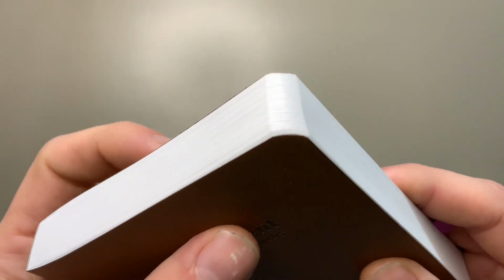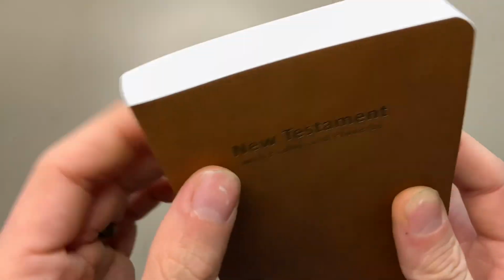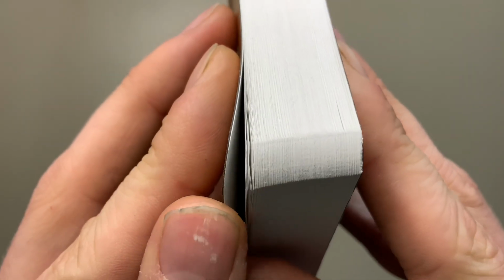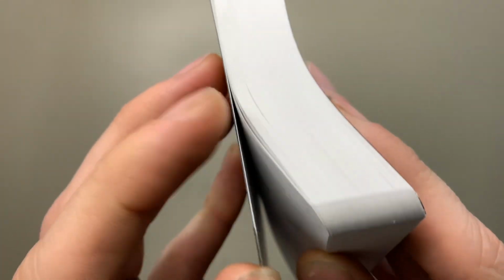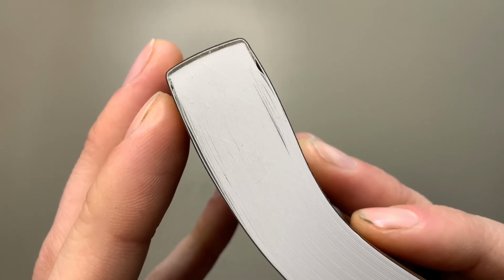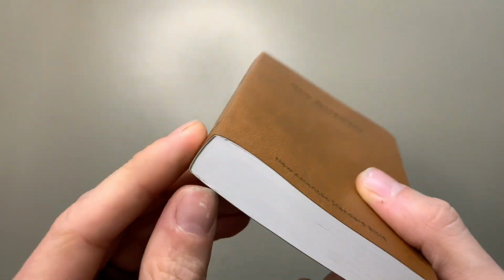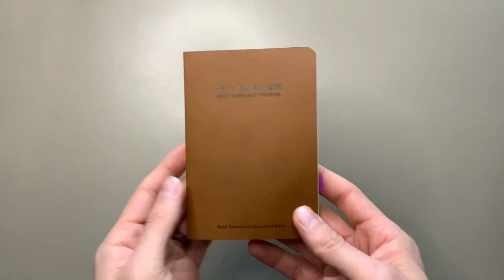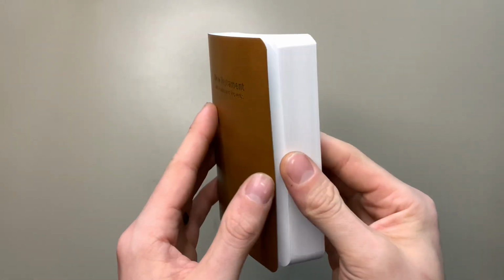The page edges are just plain cut. You can see they are rounded on the corners. And right here, you can kind of see that the exterior fiber is glued to a paper liner. So it does have two pieces of material for the cover. You can see here that it is a glued spine, which we'll get to in a moment. So the exterior looks very sharp. And it's also very compact, but a little bit larger than some other Bibles and New Testaments you'll see, and you'll see why. So let's open it up.